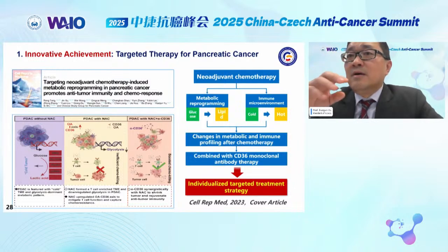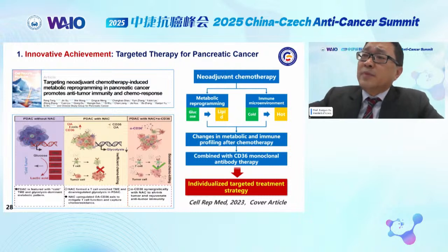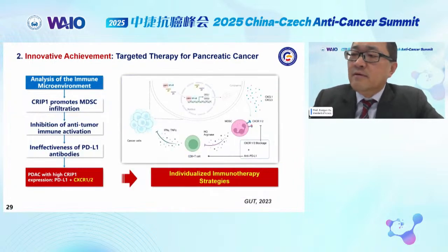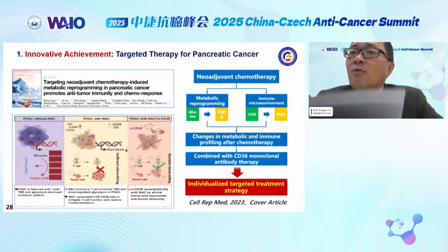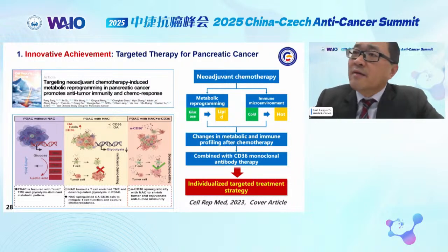You see, after neoadjuvant chemotherapy for the patients, we find some metabolic reprogramming and immune microenvironment changes, which we can find after the neoadjuvant chemotherapy, what is changed. CD36 will be combined with the chemotherapy and make it more effective.